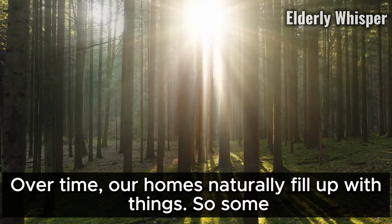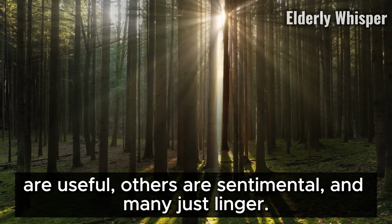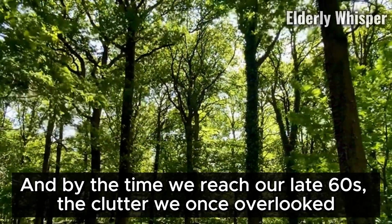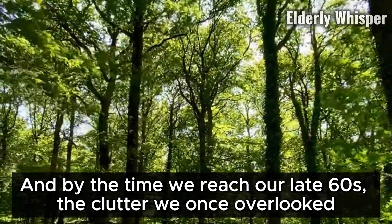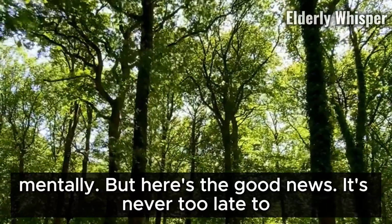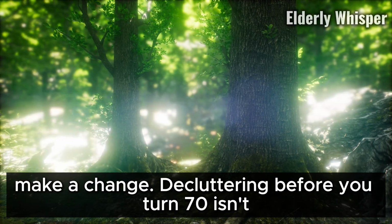Over time, our homes naturally fill up with things. Some are useful, others are sentimental, and many just linger. And by the time we reach our late 60s, the clutter we once overlooked can start to weigh us down, physically, emotionally, and even mentally. But here's the good news: it's never too late to make a change.